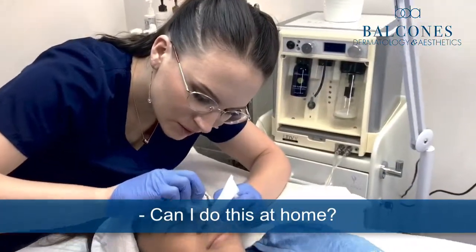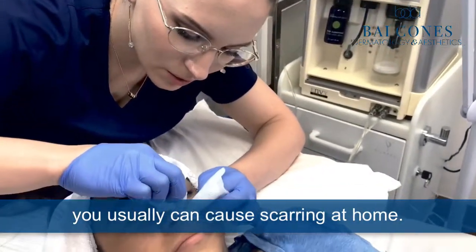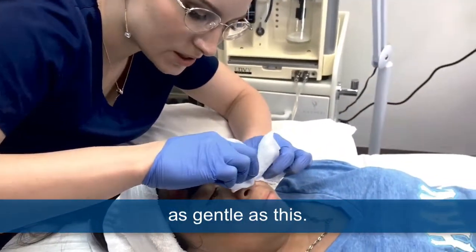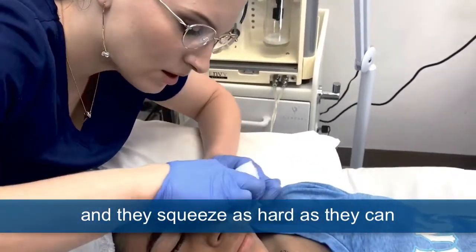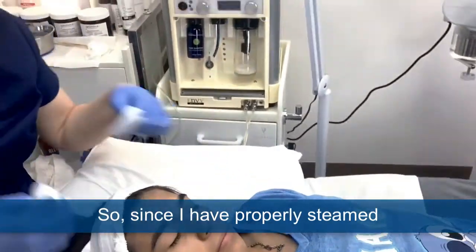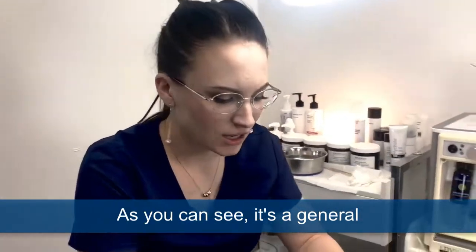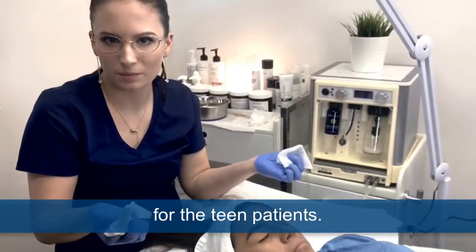Can I do this at home? It's recommended not to, because you usually can cause scarring at home. The skin has not been prepped properly, and usually the technique is not as gentle as this. Most people get in front of the mirror and they squeeze as hard as they can, and they go way too long at the skin. So since I have properly steamed and exfoliated the skin, it's safe for me to do in a very gentle way. As you can see, it's a general, very gentle rocking motion that I use for the teen patients.